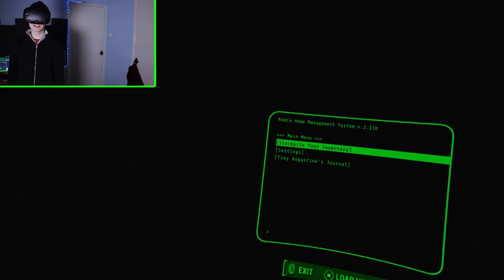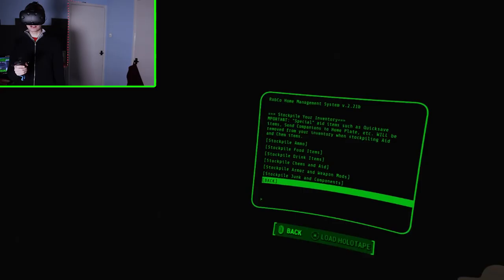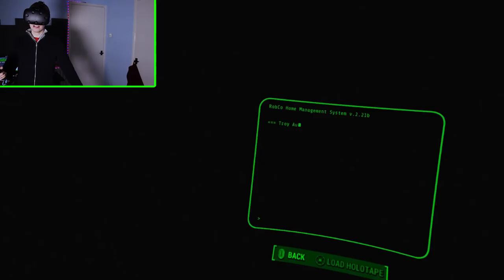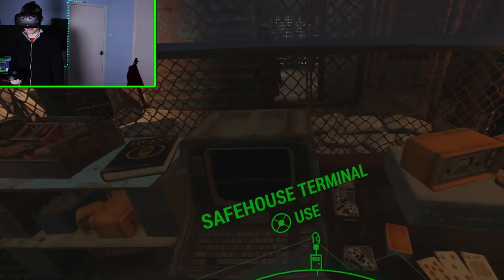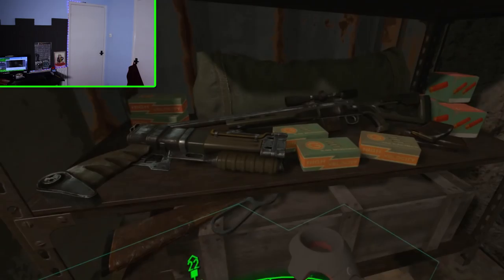Terminal here to look at. What's on this? Stockpile your inventory. Oh, so we can just kind of instantly store all of our stuff away in here? That's pretty cool. We can just go to the terminal, dump all of our chems in here, presumably, and then know it's all done. We've even got some lore by Troy. That's pretty cool. I'll leave that for you guys to read if you go ahead and download the mod. But yeah, that's not bad, actually. Oh, this right here. Lots of ammo boxes in here. And lots of cool weapons on display again. We even got like stuff under here. How many people would know that?